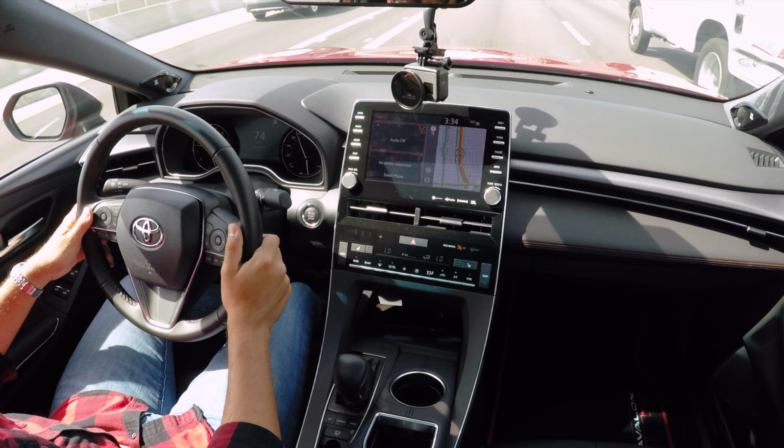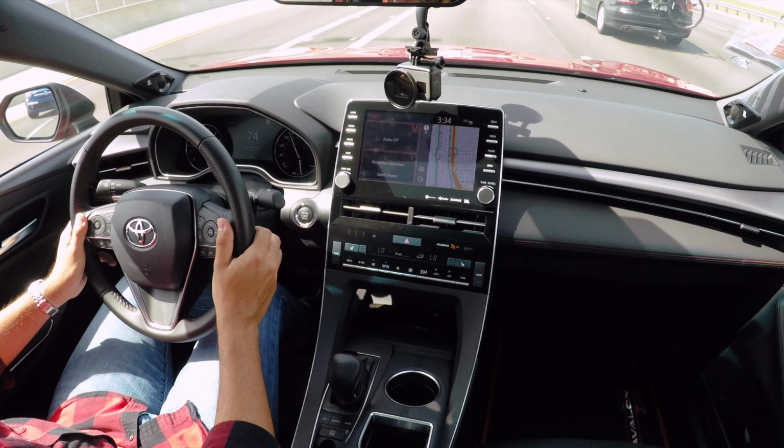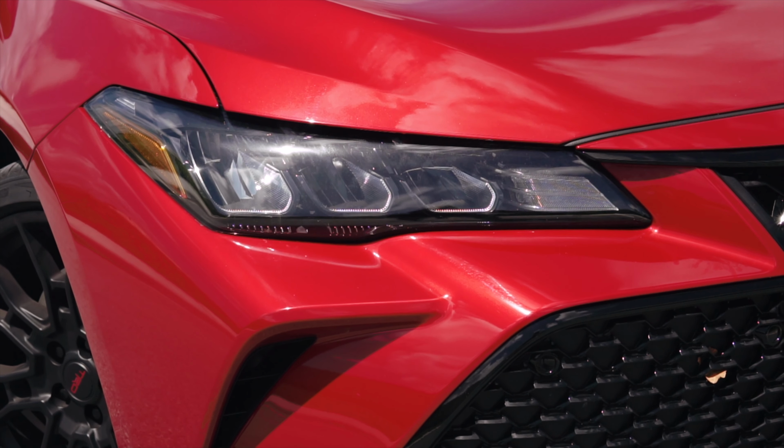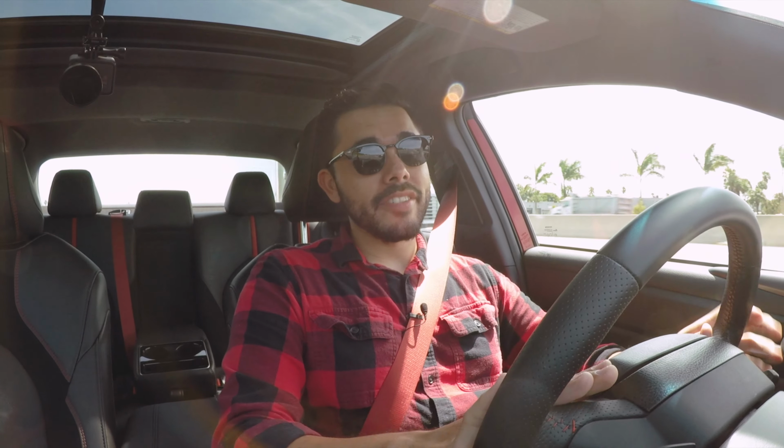There's nothing that exciting here, but that actually works well, because the standard normal human being who buys these cars doesn't care about lap times or anything of that nature. What they do care about is comfortable seats, a comfortable ride, the things that actually matter on a daily basis. So let's talk about the biggest change between this and the standard Avalon.